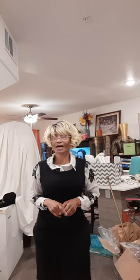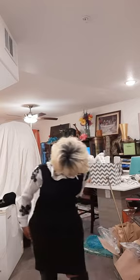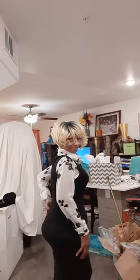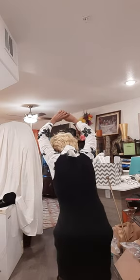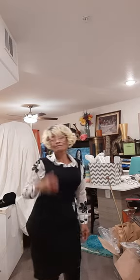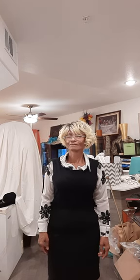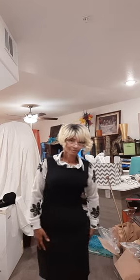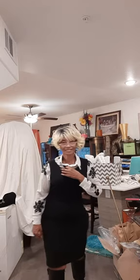That black dress, I believe, was a 10, I think. And this dress, this is a size 6, I think. So I'm pleased. I'm very pleased.